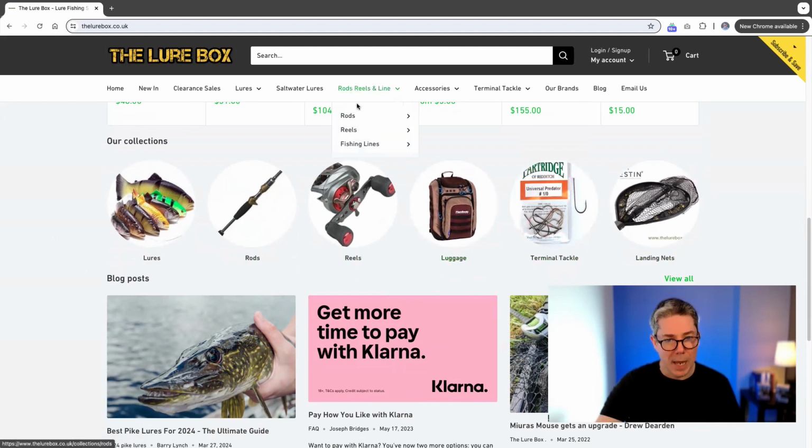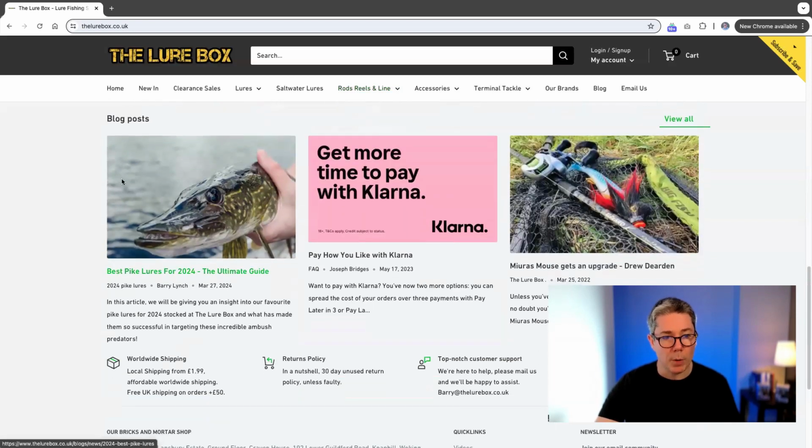If I hover over this, now I've got rods, reels, and fishing lines. So it does break them out here, but because we want to use a little bit of photography to drive people directly to certain key areas, that's totally fine. And then we're scrolling down and we got some blog posts.